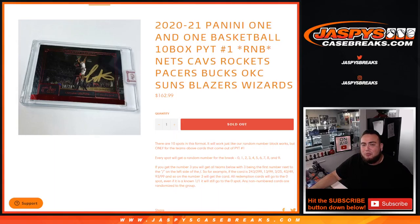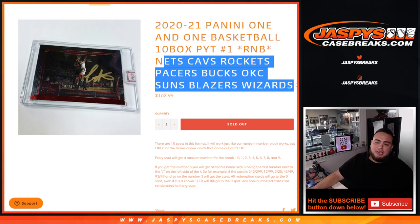This sells out Panini 1-1 basketball Pikachu number 1 with this random number block for the Nets, Cavs, Rockets, Pacers, Bucks, Thunder, Suns, Blazers, and Wizards. So again, you get a piece of all of these 9 teams for a fraction of the price you would have paid for all of them. And again, it works just like any other random number block, but only for these teams in this specific break.